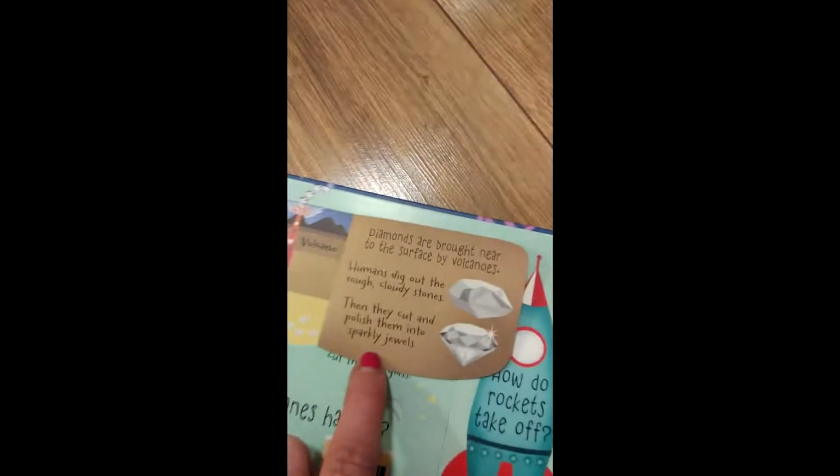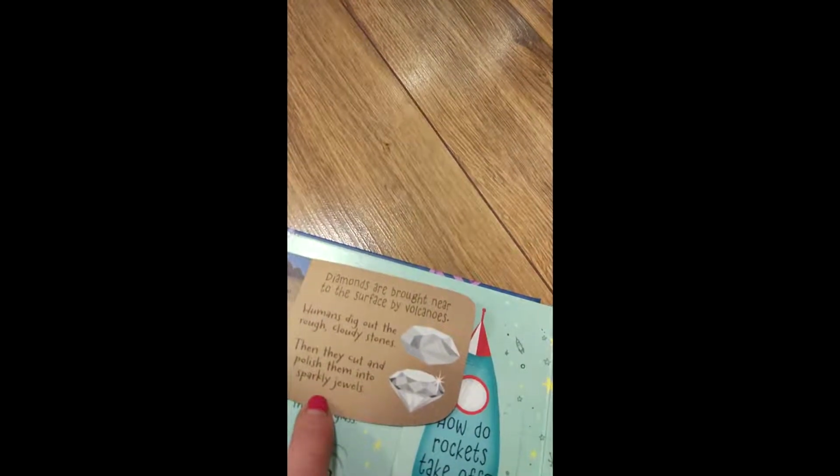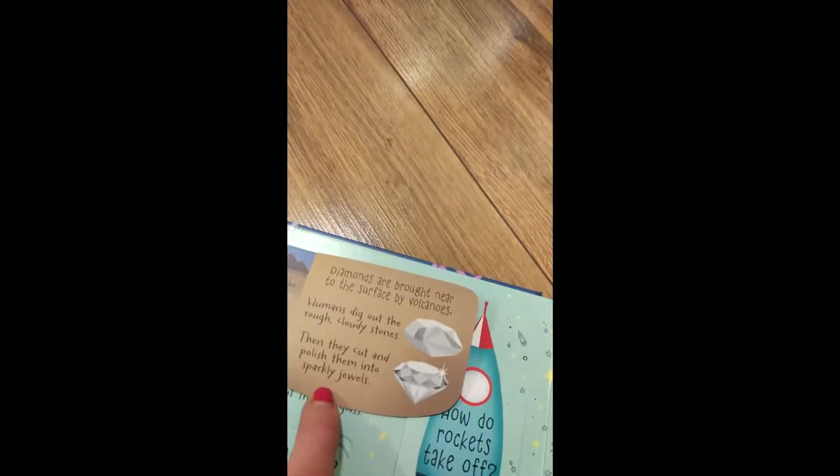Diamonds are brought near to the surface by volcanoes. Humans dig out the rough, cloudy stones, then they cut and polish them into sparkly jewels. And then diamonds look like this. They are beautiful.